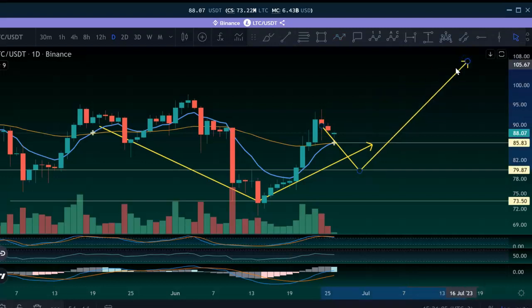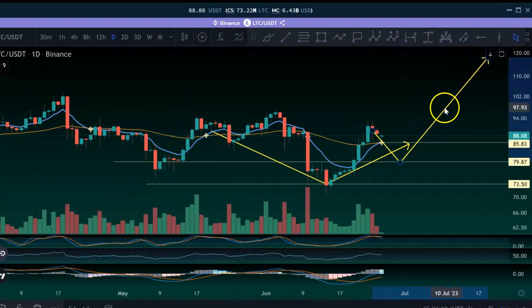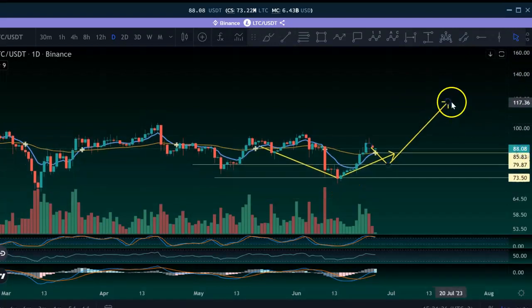I really want to see Litecoin coming above the 100 mark. 120 even is what I was expecting to see, but at this point I'm not really sure about the 120. I feel that in a month's time this halving is quite close. Usually around a couple of weeks before the halving, we see a lot of selling pressure. Many people start unloading, the ones that are trying to sell the news, to sell the event. So if this is to happen, then we are not going to see Litecoin reach 120.